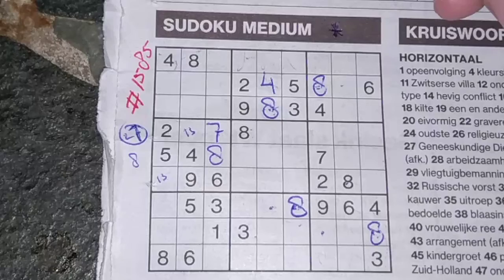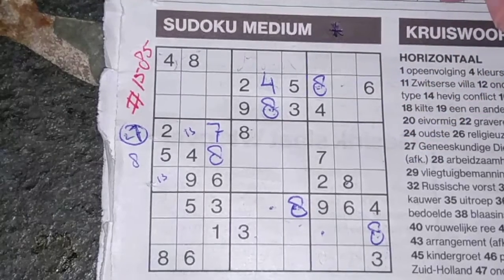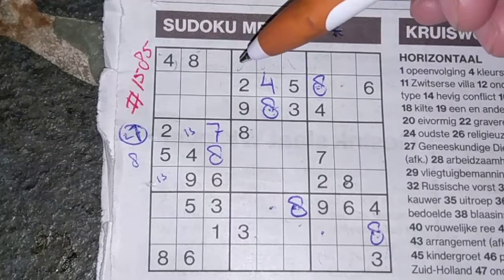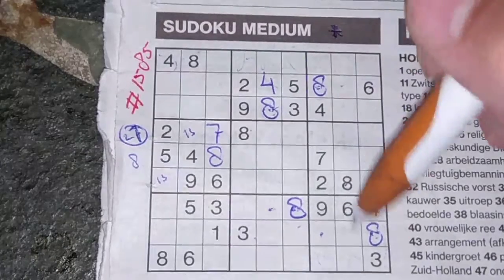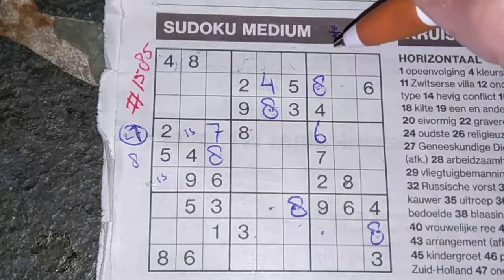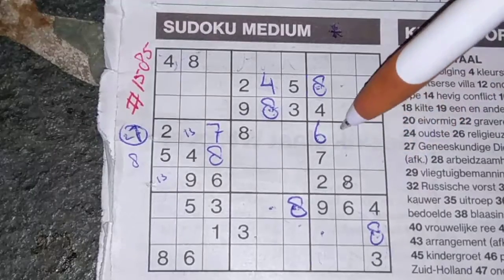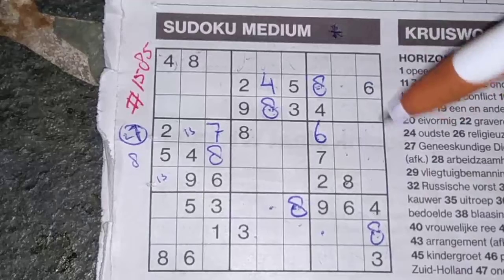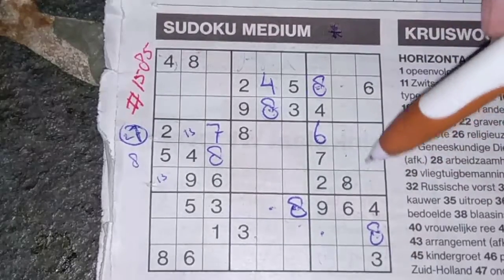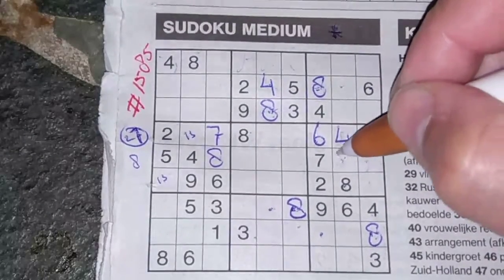And how about 6? 6 in this column, 6 in the column next. So in that column, the only place for the 6 should be there. 5 missing numbers in this big square. 2 of those missing numbers are the 3 and the 4. We have a 3 and a 4 in this last column, so no 3 and 4 in these 3 boxes, so the 3 and the 4 go in those 2 boxes. We have a 4 here, no 4 there, 4 should be here, and a 3 goes there.